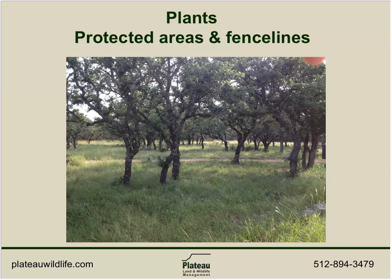Protected areas and fence lines are very useful comparison points for you. So don't just look at the property that you're evaluating. Look at neighboring properties. Look at small areas on the property that maybe are treated a little bit differently than the property as a whole for whatever reason. And I'll explain that. This is a property, again, out in Kerr County. You can see, we'll apply our tools here.